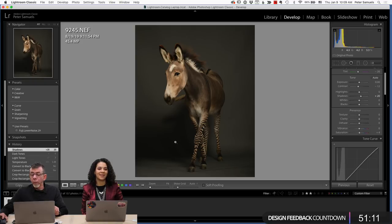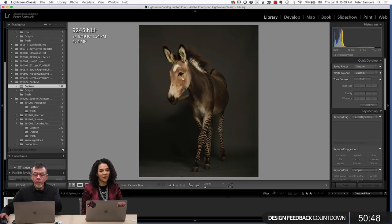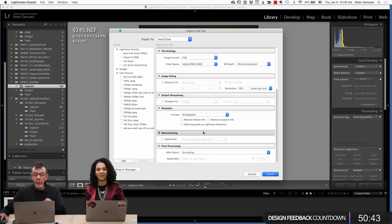Everyone in the chat pressing Y to pet the Zonkey. You guys are awesome. That's funny. I would still do more. I would clean her up here. Racine, welcome in. Let's see if it's still.